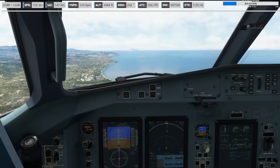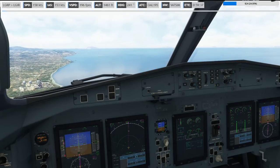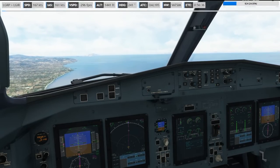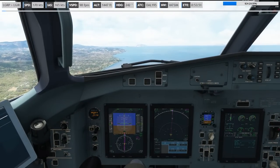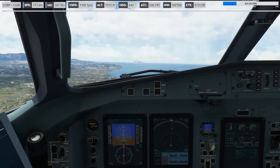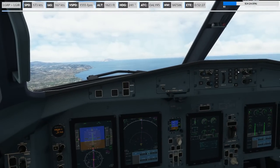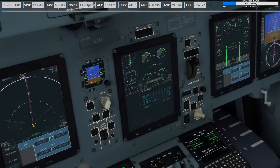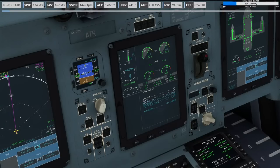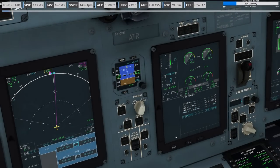Okay, flap 0. Okay, looks good to me. Off the takeoff checklist. Landing gear up, flap zero, power management NP, climate checked, engine bleeds on, taxi and takeoff lights off. Off the takeoff checks, complete to the line.